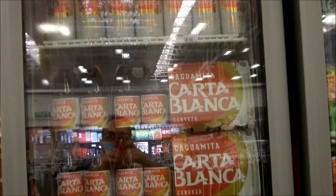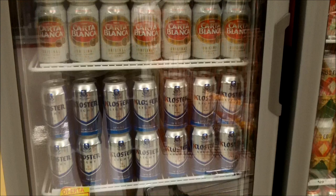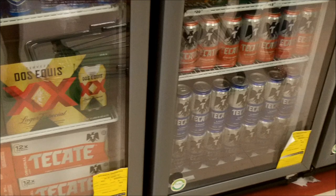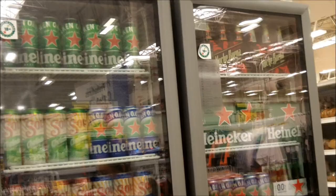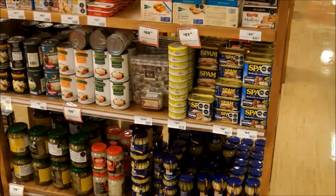And beers, Carta Blanca beers, look at that, they have many varieties of beers. This is one of the most common beers that we can find here in Mexico. For example, there is the Heineken, thanks to Tafus again, and Tecate. Tecate is very common here, and Sol beer, you know, they are the beers that you can find here in Mexico. I don't know what beers you can find in other places.